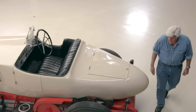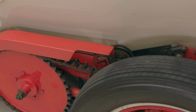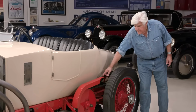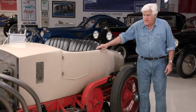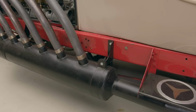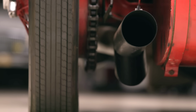Gas tank, of course, is underneath. Tail light is there. Your chains on each side. You need to lube those chains as well. Notice you have chain guards right here. If you didn't, when you put your hand outside, you don't want to do that. That's going to hurt. And of course, the massive muffler, which actually keeps it fairly quiet, at least quiet enough that you can drive it in traffic. Not that people would notice you in traffic.